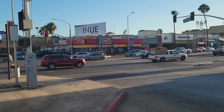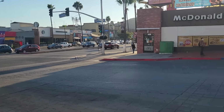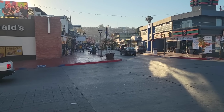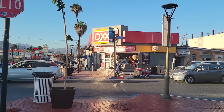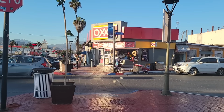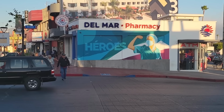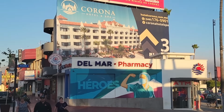Regarding what I was saying yesterday about OXXOs being ubiquitous, here's an OXXO over here. There's the main tourist street. And here's an OXXO over here. What is their business model? What are they trying to accomplish with this? This here is a beautiful sign of the times, but it's a little odd that it's right below this.